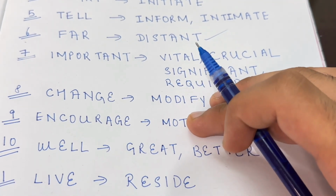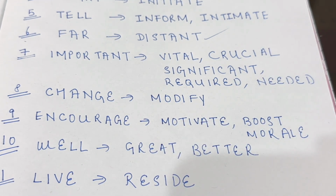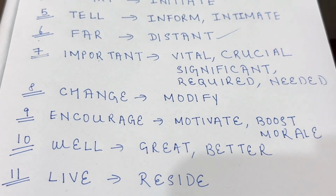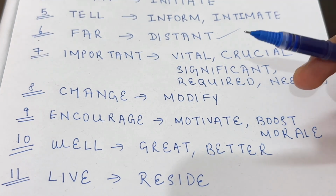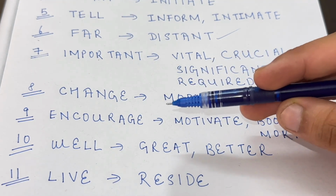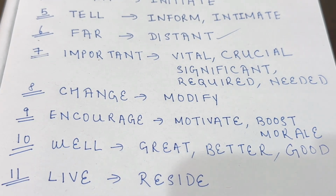Then encourage, motivate, boost morale. Encourage is not a bad word, but if you have to use encourage 2 or 3 times, then you can replace it with either boost morale or motivate. For example, you should encourage your students, you should motivate your students, you should boost morale of your students. These are the words that can be used. Then well, you can use great or better in spite of well. You have spoken well, you have spoken great, you have spoken better, you have spoken good. You should also write good over here. Good can also be used in spite of this.